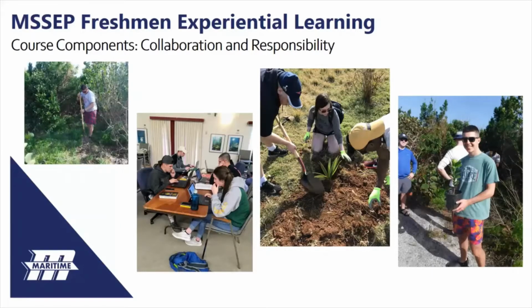The final component of the MSSEP experiential learning course is the collaboration responsibility piece. So collaboration comes in the form of students working in groups to complete their major assignment, which is a field guide. And the responsibility piece comes from giving back to the island. And you can see our students are participating in removing invasive species and planting native and endemic species in their place to try to facilitate that regrowth and conserve the species, which in the case of endemics are only found on the island of Bermuda worldwide.